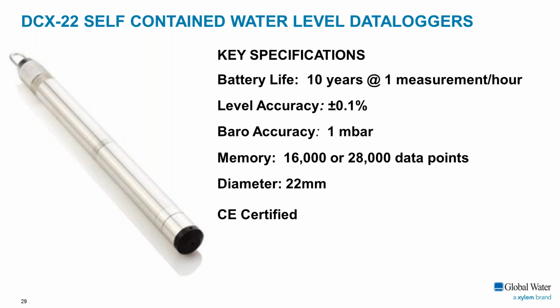The range is available on the DCX22. We have two models. One goes to 32.8, the other one jumps up to 65.8. Those are the ranges of pressure in feet. And you can see here the crucial thing is the barologger. It says barologger accuracy is 1 millibar. Because we don't have the vented option on here with the cable, we have to know what the barometric pressure is at the same sea level elevation.